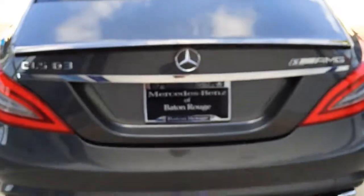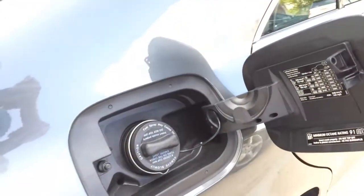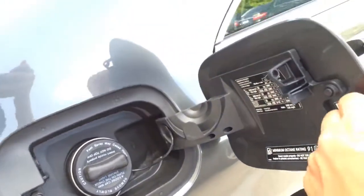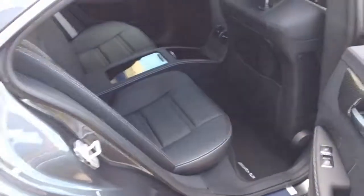One touch close. The gas cap is located on the passenger side, and it does require premium unleaded fuel only. It holds approximately 21.1 gallons of fuel.